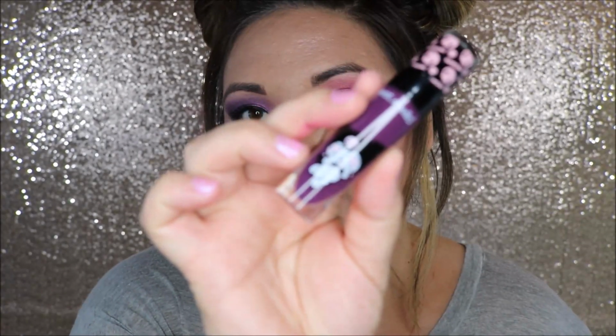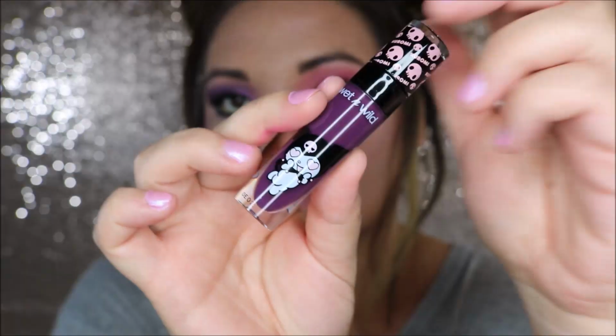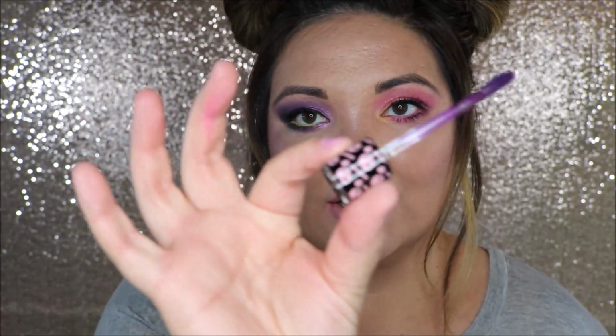I mean, none of these liquid lipsticks are lipsticks that I'd be like, oh my gosh, I need that in my life. But I get why they did them because they totally match the collection. So I'm going to take this one off and put on the other one. Here is Kuromi's liquid lipstick. It's basically like a deep purple. I do like the packaging on these. Her cap has skulls on it.